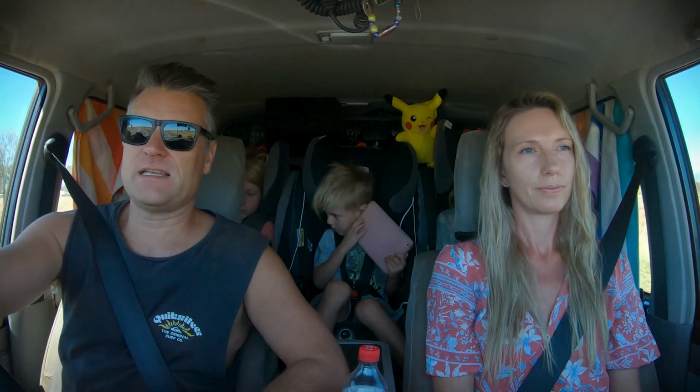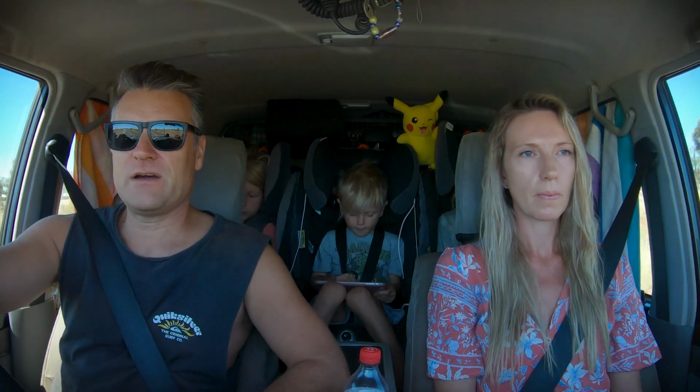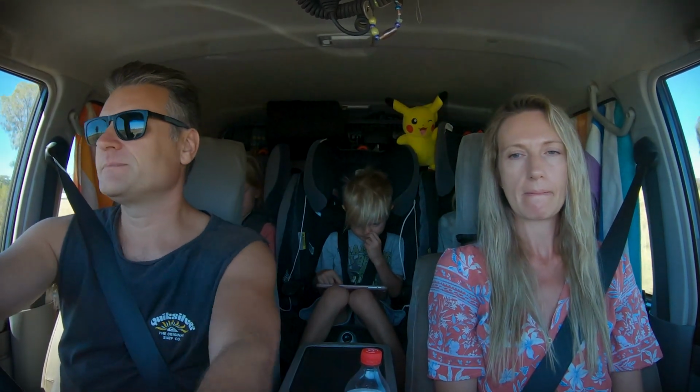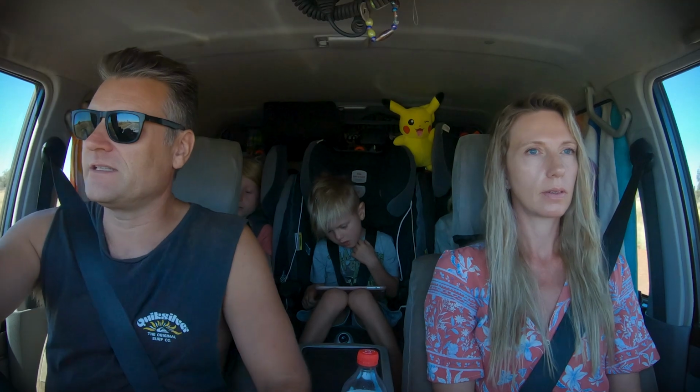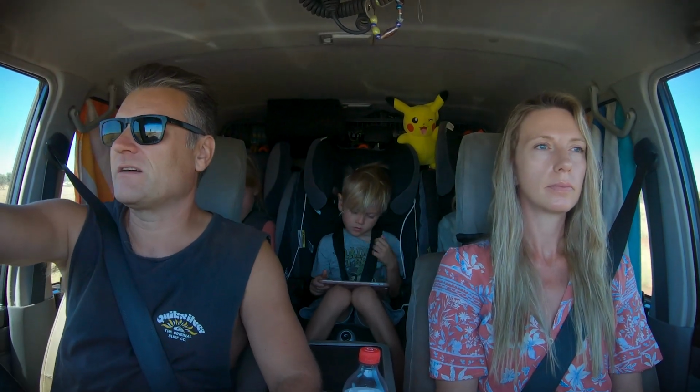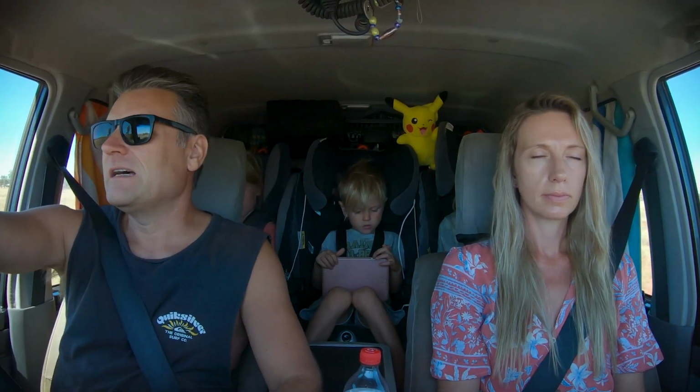All right, so with Uluru behind us, we are back on the road now, heading to Kings Canyon. It is a 3-hour drive, supposedly, according to Google, about 300 Ks. So it'll probably be 3.5, maybe 4 hours with stops and all that kind of stuff.